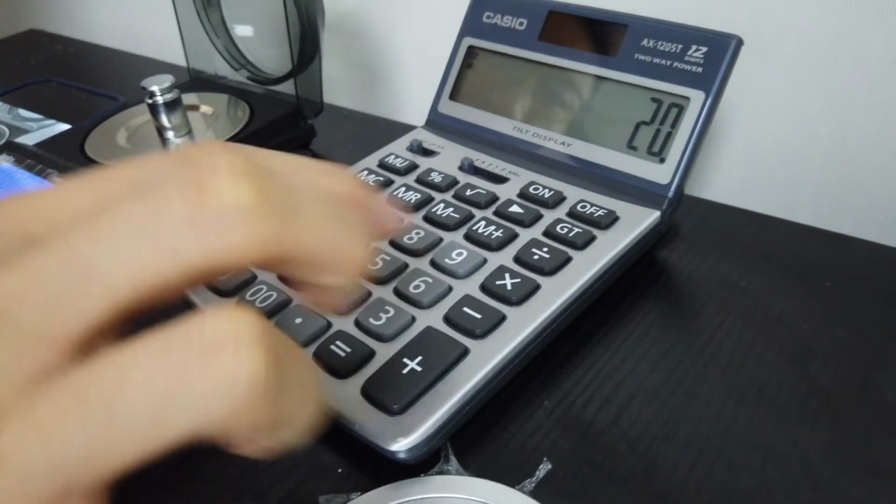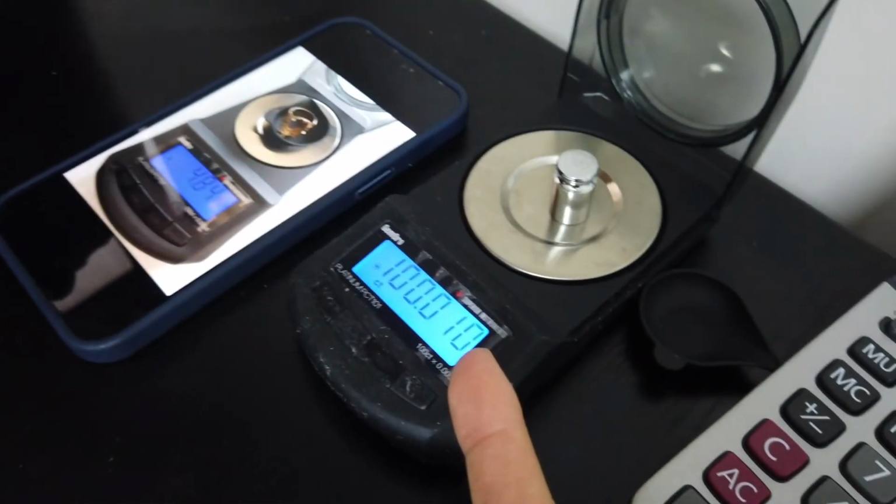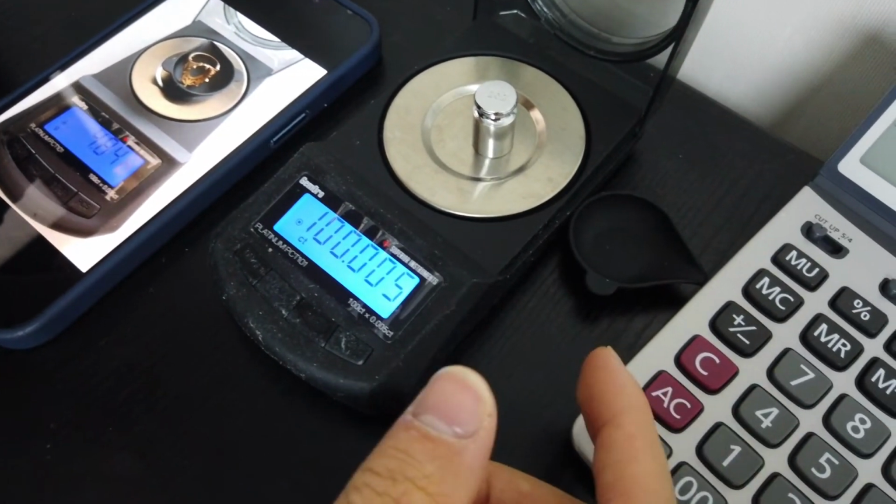Alright, so remember 1 carat equals a fifth of a gram. So 20 grams is 100 carats. It's a fifth of a gram, so times 5. Alright.